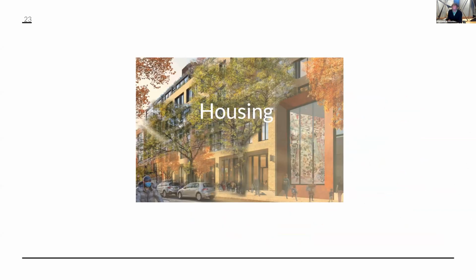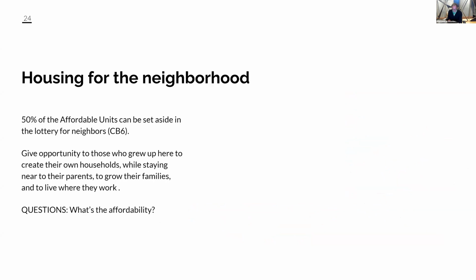Now, housing. We create a building that we hope can be housing for the neighborhood. Now, as you know, the way things are set up now in housing law, you can set aside 50% of the affordable units for a lottery for neighbors, and that's defined by CB6. We want to give opportunity to those who grew up here to create their own households while staying near their parents, to grow their families, to live where they work.